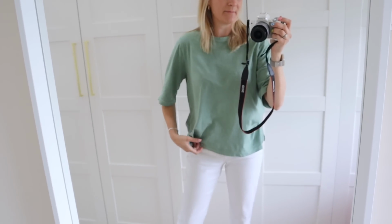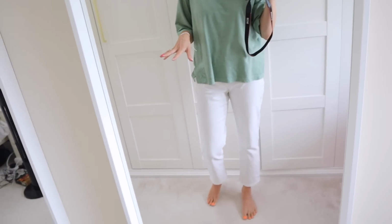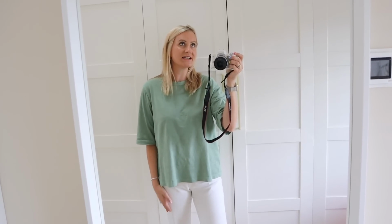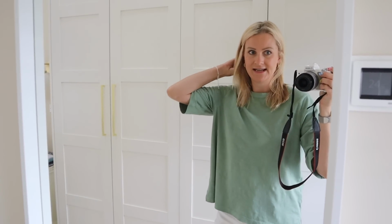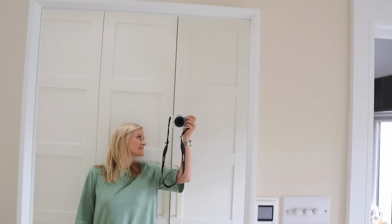As you may well remember, I was desperate to finish off this little dressing area, but it wasn't a priority financially. So yes, I got it for my Valentine's Day present. We don't really do Valentine's Day presents, but this made a lovely reason to do it. So yeah, that's what it's looking like now. It's really hard to video it. Yeah, you can see the two there.